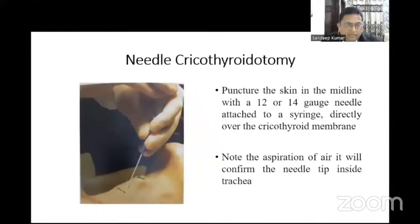Now, this is how a needle cricothyrotomy can be performed. Puncture the skin in the midline with a 12 or 14 gauge needle attached to a syringe. See, this is a 14 gauge cannula. This is attached to a syringe, directly over the cricothyroid membrane. You can see that we have marked the thyroid cartilage and cricoid cartilage, and the tip of the needle is in the midline, just above the cricoid cartilage. Fine. And note the aspiration of air, which will confirm placement.